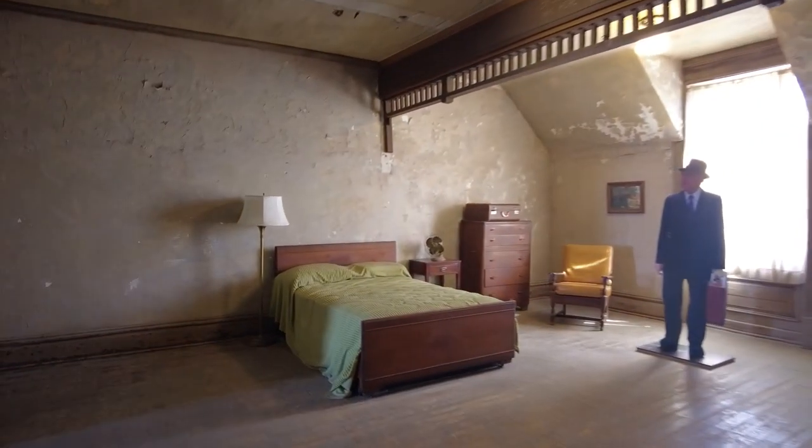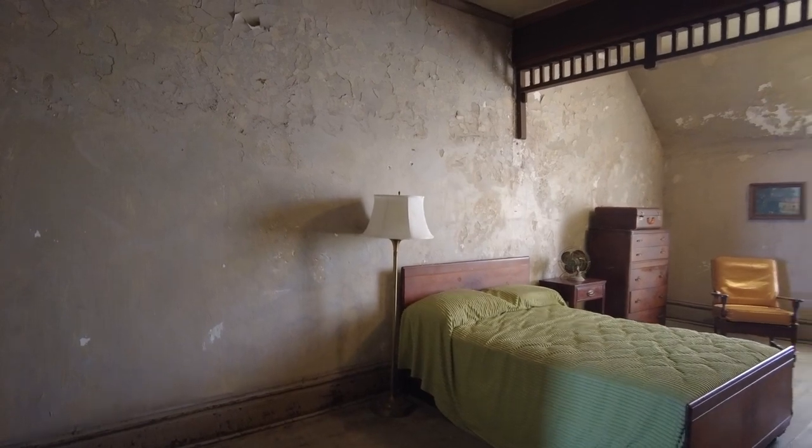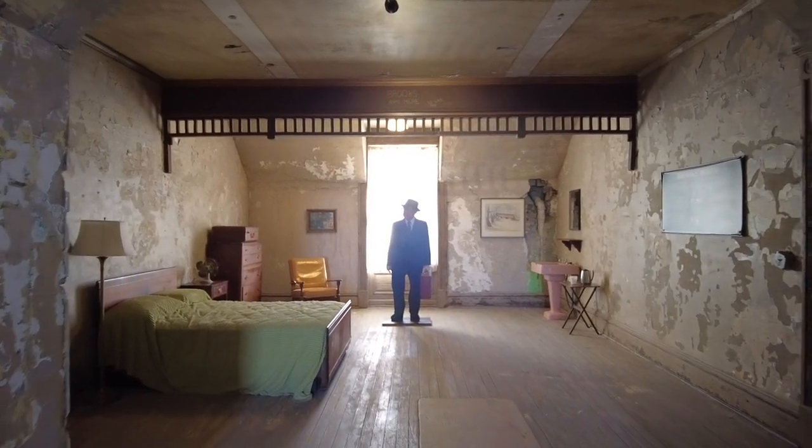As you near the entrance to the original chapel, you will come to the room that was used as the halfway house in the movie where Brooks lived and died following his release.